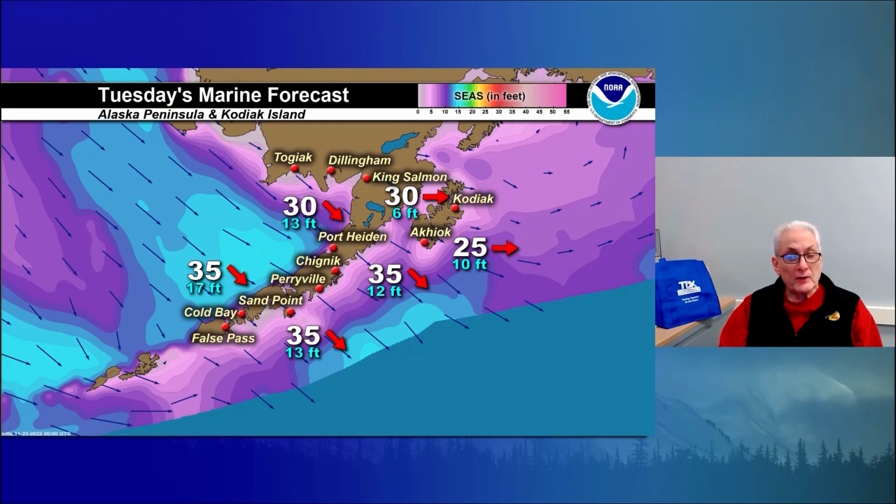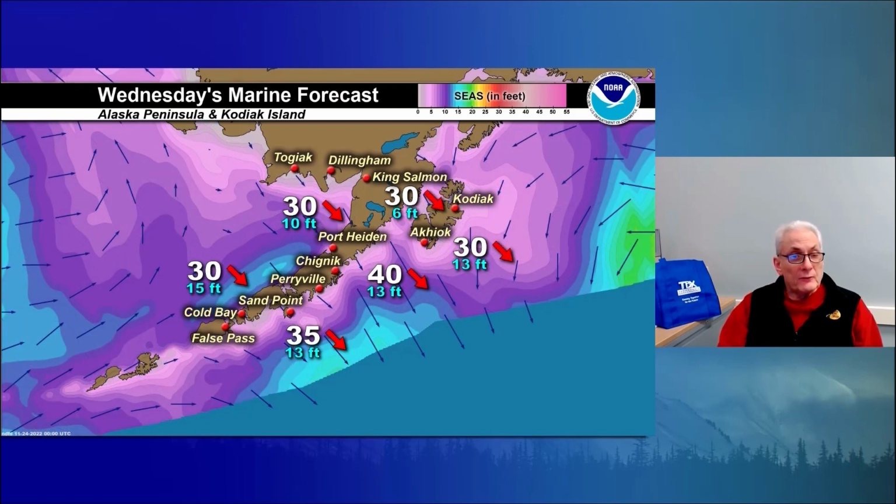Kodiak Island, small craft advisories, west winds 25 to 30 knots on Tuesday. Gale warnings for the Alaska Peninsula, northwesterlies at 35 knots, and Bristol Bay, small craft advisories, northwest winds 30 knots. And for Wednesday, Alaska Peninsula, northwest winds 30 to 35 knots. Bristol Bay, northwest at 30 knots with 10-foot seas. Kodiak Island, northwest winds 30 knots.